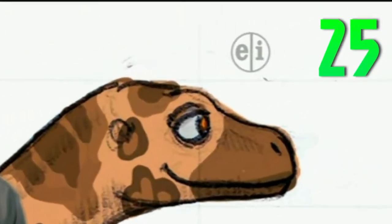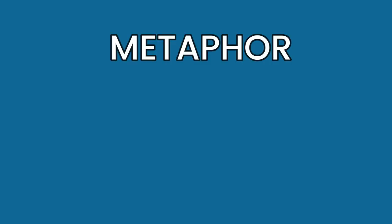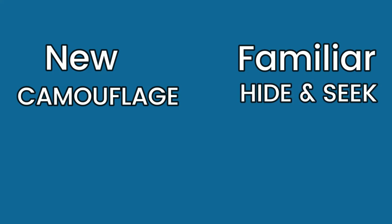Viewers of Dinosaur Train learn the key vocabulary. Metaphor. It's sound teaching to relate a new topic to something the students are already familiar with. 4 of the camouflage episodes preface the lesson by showing characters playing hide-and-go-seek.